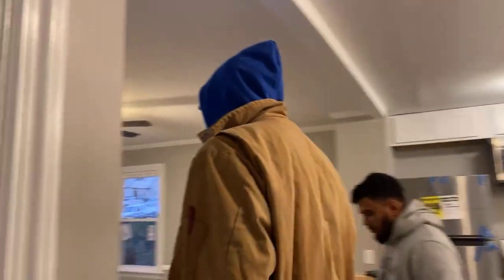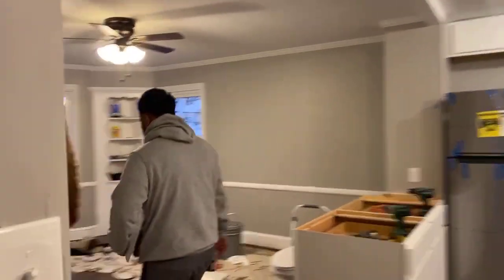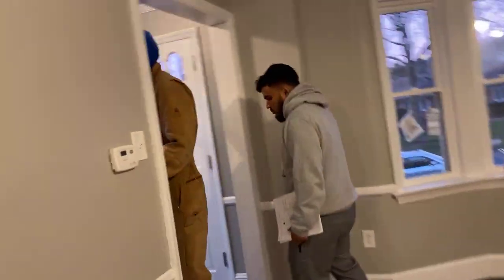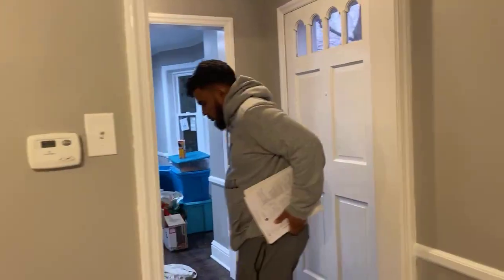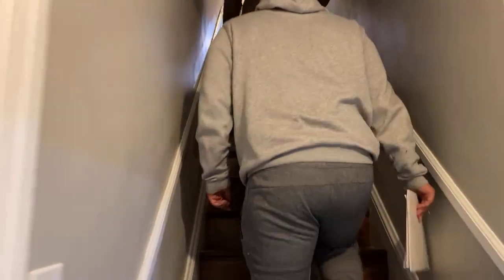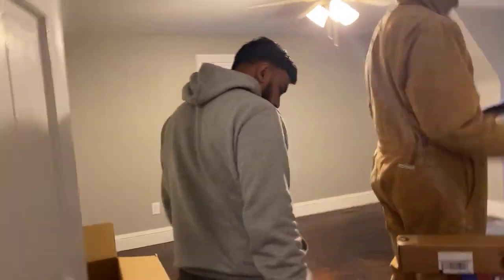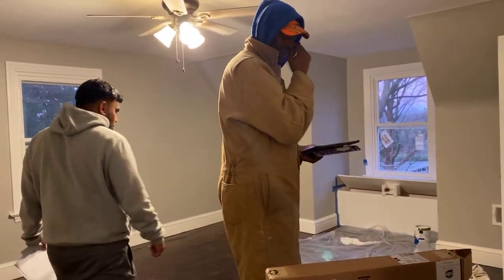Alright, let's take upstairs. Let's see what's going on. Punch list, y'all. Punch list sucks, but it means you have to go a lot, so it's cool. Starting bedroom number 1. Another one? This is a paint sprayer. I ain't used it yet, but I need to take it home and figure out how to use that sucker.